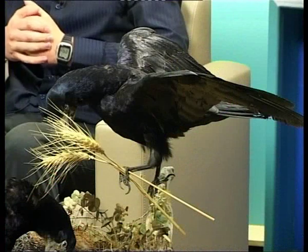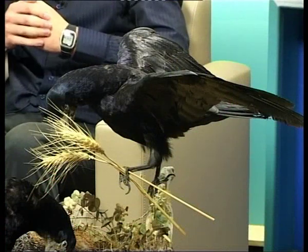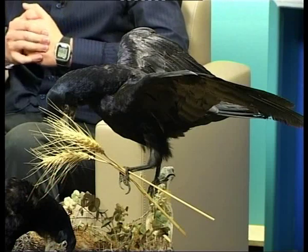What are they doing? Well, the main problem is when they get into those large numbers. Those large numbers mean that they actually damage crops by eating fruit and pulling out new seedlings. They also get into farmers' silage bales and rip those open as well, looking for grass grubs. So they're really quite destructive in those large numbers. So the key is to keep them really in those low populations.